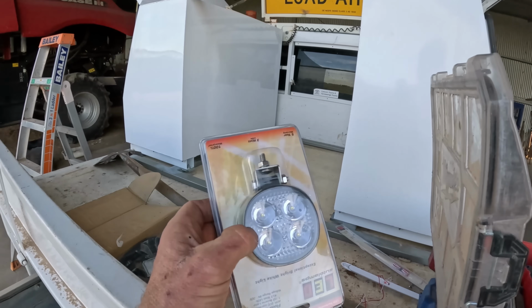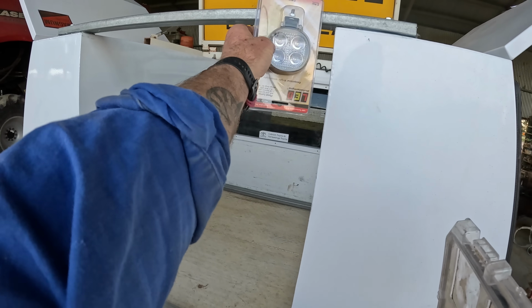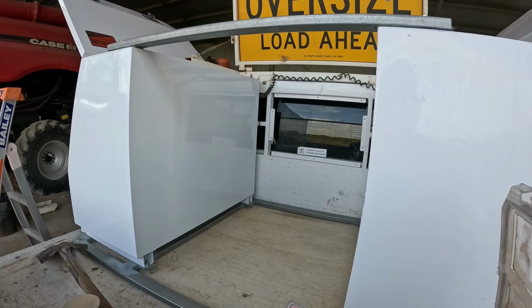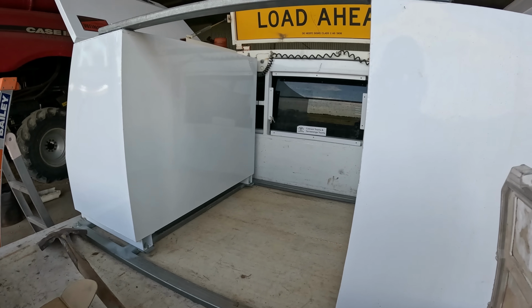But anyway, I've got a couple of work lights here. I'm just going to mount under there probably. I'll probably just drill a hole straight through and put a longer bolt through them. That will be the easiest, I think. Yeah, could possibly even just tek screw that on.